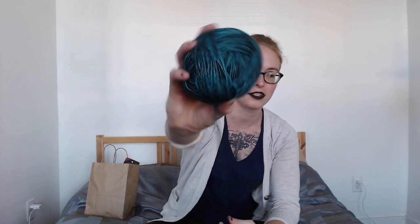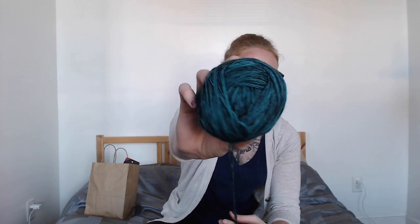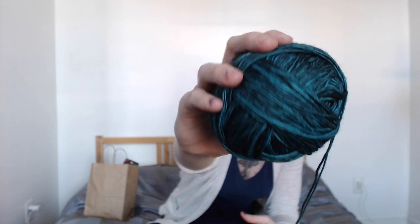This is what the yarn itself looks like. It's this really pretty, dark teal kind of color. So yeah, the colorway is Esoteric. And the thing about this one is that it is a single. I don't know if you can actually see that, but it is a single, and I'm not crazy about singles. I'm just not really sure what to do with them. So it has sat in my stash since last Christmas. I wasn't really sure what to do with it, but it's so pretty, and I was like, I need to find something to do with this.